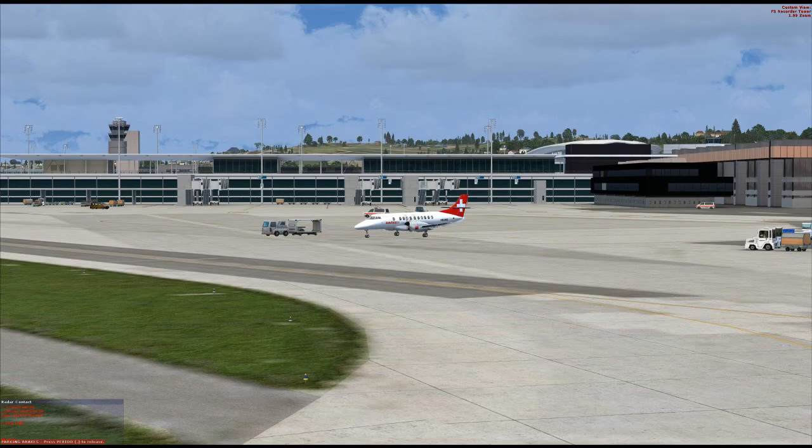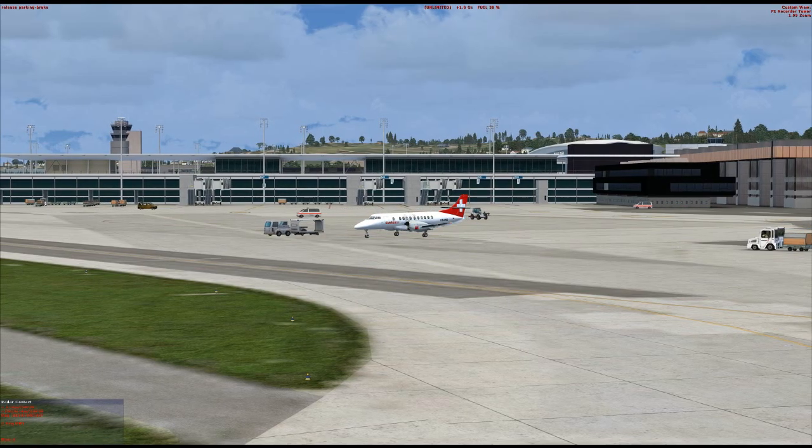That's very kind of you. Release parking brake. Yep, parking brake released.